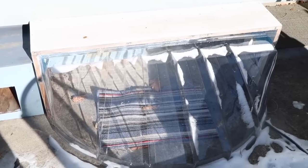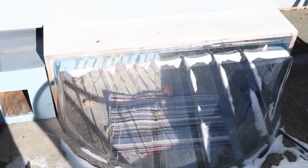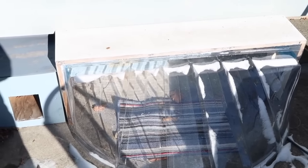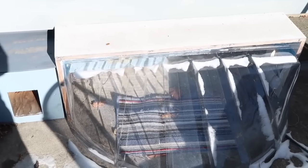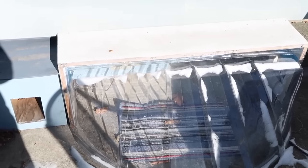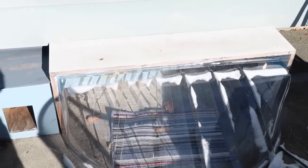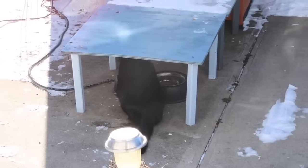What I would like to do is put some rocks or bricks along the outside of that cat house, because the rocks or bricks would absorb the heat and hold it through part of the night, keeping some of the heat in there longer. And there's Hydrox, he just went to eat his food.